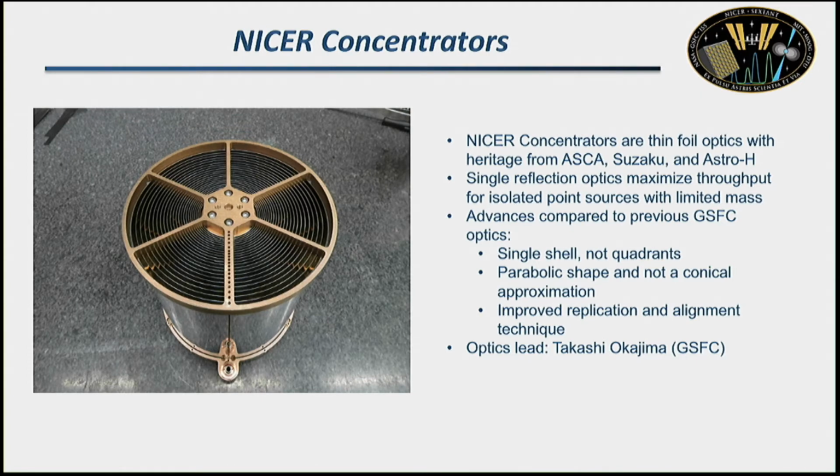Takashi Okajima at Goddard led this development. And they slide into these spiders that hold them in place, and they work really well. They're super light, very efficient. You get a tremendous amount of collecting area, but they only really focus properly for something that's right on axis. So as soon as you go off axis, coma goes all to hell, and so we don't have any imaging. It's just the central part of the field of view, the detector with a 2 millimeter aperture, and we just count all the photons that get into that aperture.